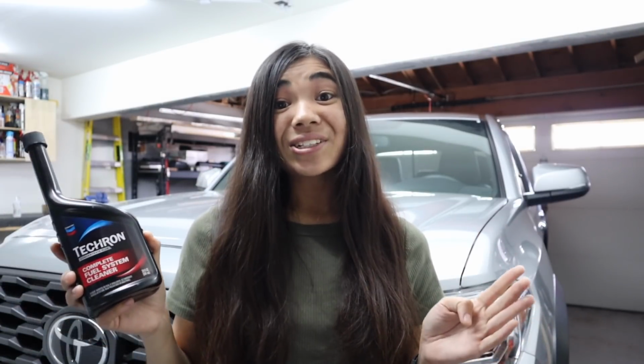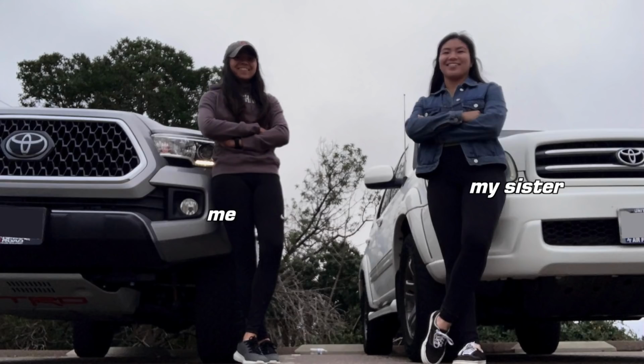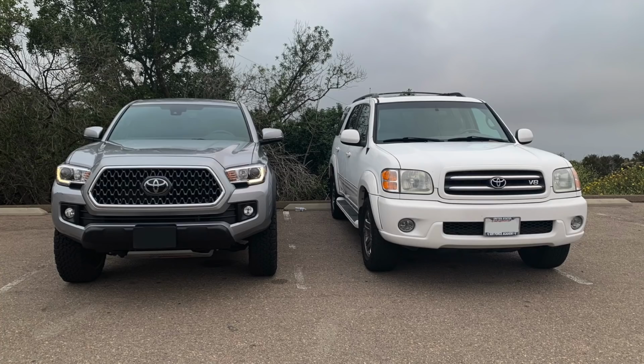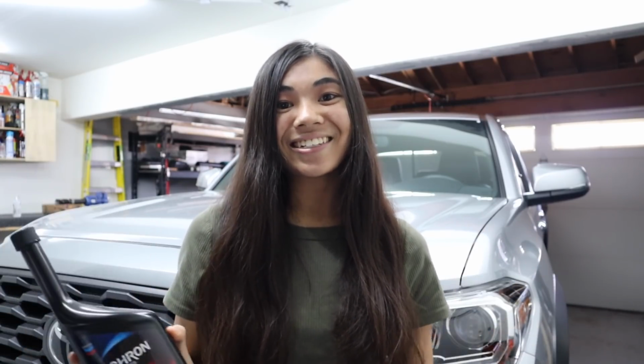My younger sister actually now drives the family's original 2004 Toyota Sequoia. It has over 200,000 miles on it, which I know sounds like rookie numbers for Toyota, but it still runs smooth and it has had just basic maintenance. So I'm just stoked to use this stuff for my Tacoma because I know it will extend its lifetime.